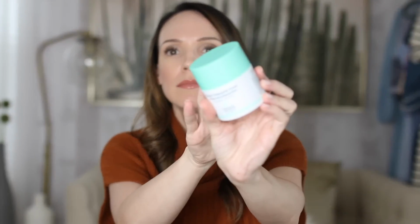All right, where am I going next? Oh, the Drunk Elephant Protini. Guys, I love this. You guys said it's a mixture of the Lala Retro Whipped Cream and the Hydrogel, and it is. It's like a medium weight moisturizer. It's just lovely on the skin. My skin loves it. Doesn't make my skin too oily. It helps when it's feeling dry.